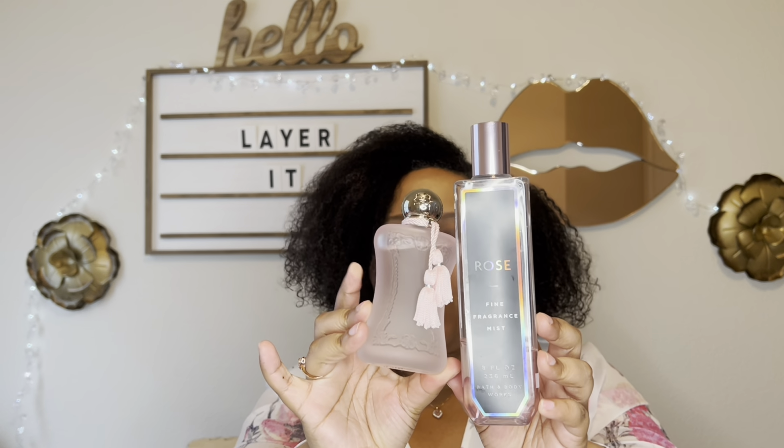So when you layer these two together, you get a pretty watery rose. And it made me think of, you know how when you're watching a movie or you see a painting and they're depicting like wet rose petals and you see the water, the droplets on the rose petals, that's what this gives me. Oh, it's so pretty and soft and classy. Love this combination. Again, this is Rose from Bath and Body Works and Elena La Rose.